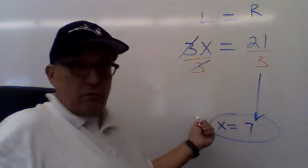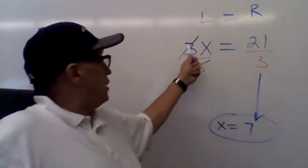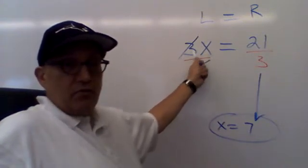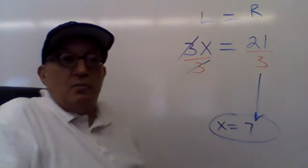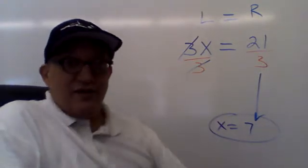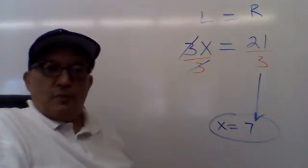And we don't really have to show any work here for the checking because mentally we know 3 times 7 equals 21. Of course, this 3x, the 3 and the x right next to each other means multiplication. If we put a 7 where that x is, we don't get 37. We get 3 times 7, which is 21. So we're done with this one.